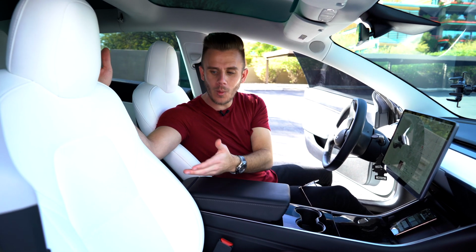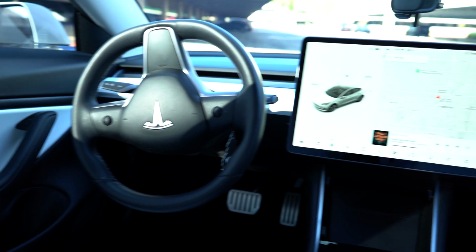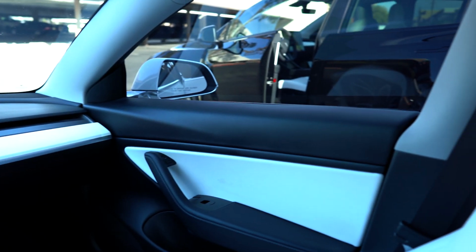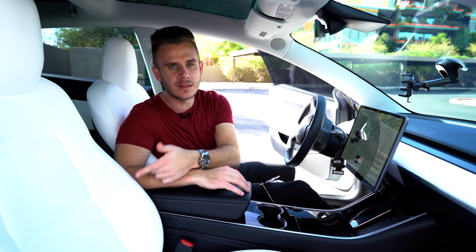Now, obviously, if you don't want the white leather, then you can go with the black leather instead. But again, you're gonna end up getting black all the way around the entire car. If you go with the black leather seats, you're gonna get the black dash or the wood dash, and you're also gonna get a black leather door instead of the white. So overall, I think the white is actually really cool.